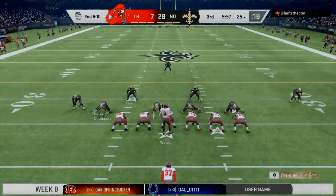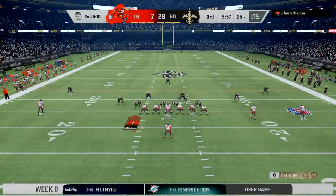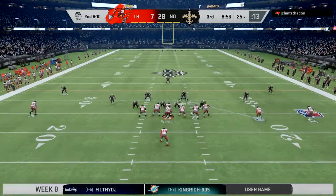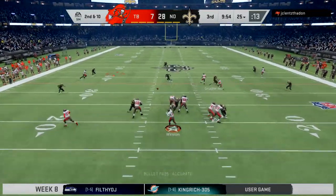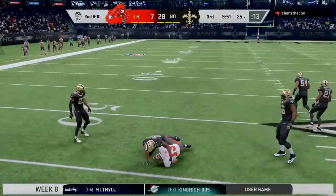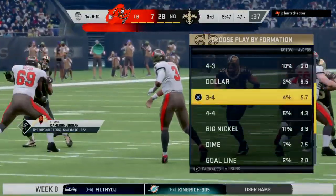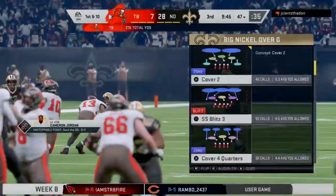An incomplete pass leads to 2nd and 10 from the 25. Here's Winston. It's caught by Mike Evans. And they work this well upfield across the 45. 22 yards there, a first down.